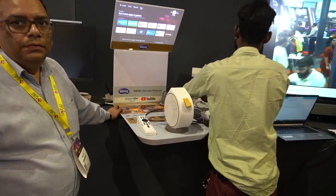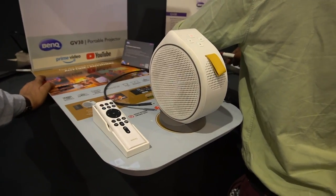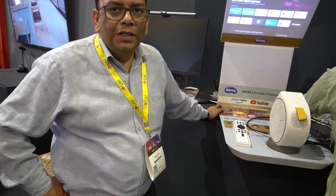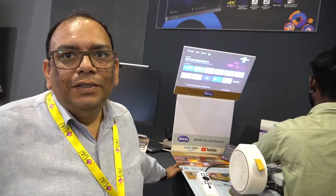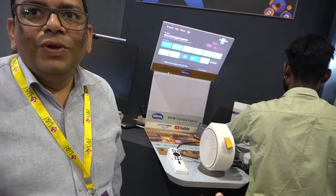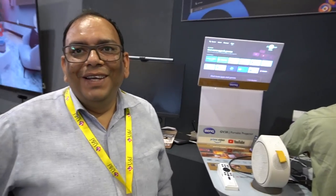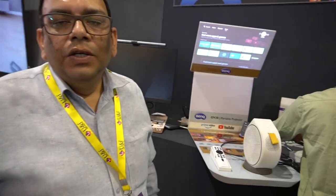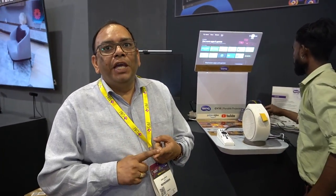So let's see. We have BenQ, there is this projector GV30 and it's a portable projector. So I think you're from the brand. Hi. So I'm using this projector myself right now. I have this projector at home. I love it. So aap mujhe iske bare mein kya kya bata sakte hain ki what is the USP of this projector? Use it at home. You can take it anywhere, like camping or traveling somewhere, and you can use it in your presentations or any place you can take it.